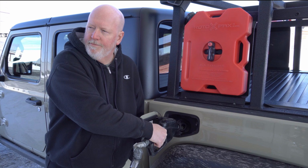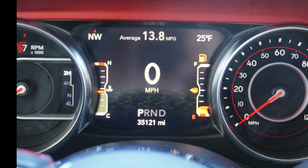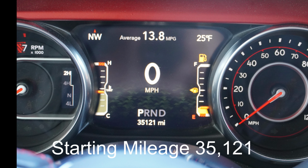To start my experiment to either prove or disprove the premise, I went to the gas station and filled up with gasoline. Before filling my tank with gasoline, you can see my last reading using E10 was at 13.8 miles per gallon, and I have about 1/8 of a tank of that left in here.